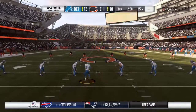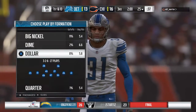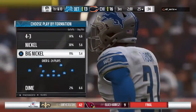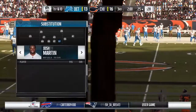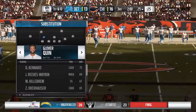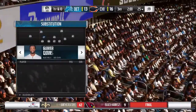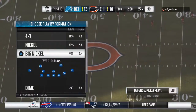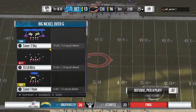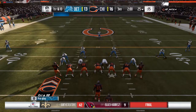Martin, the punter, now out to kick it away. And that'll carry over the back line of the end zone for a touchback. The Bears offense now gets set to head back onto the field. Trubisky brings the Bears up 1st and 10 at their own 25-yard line.